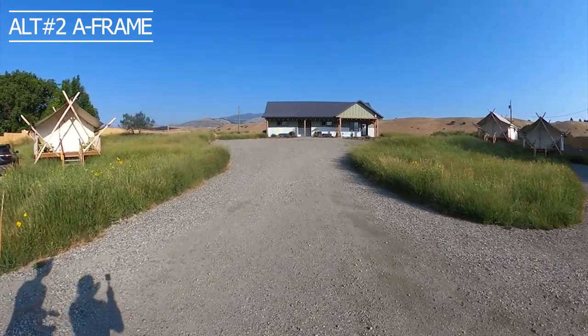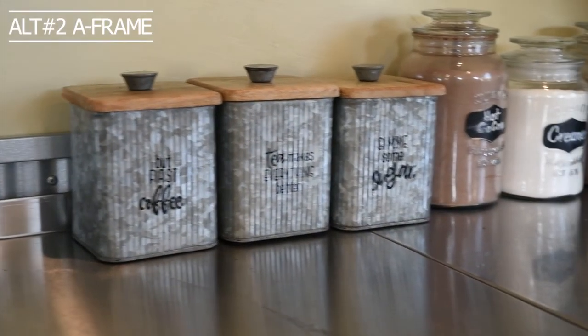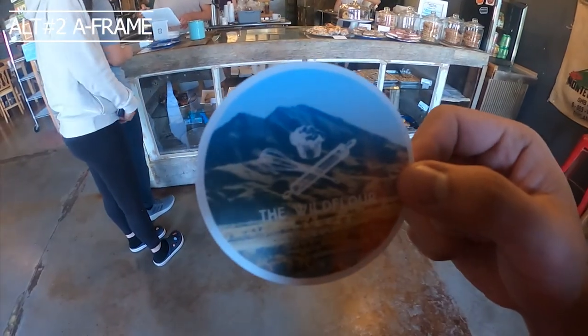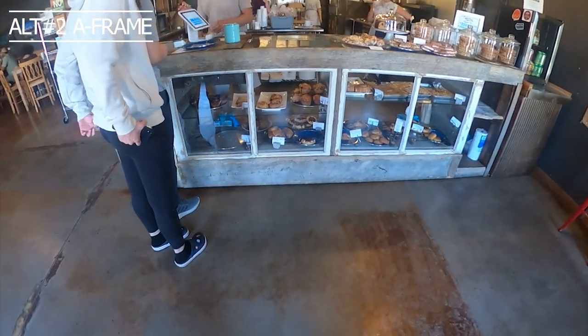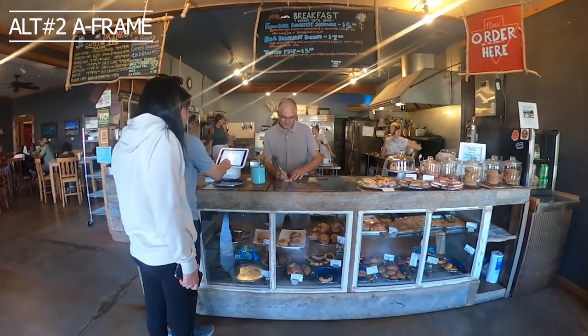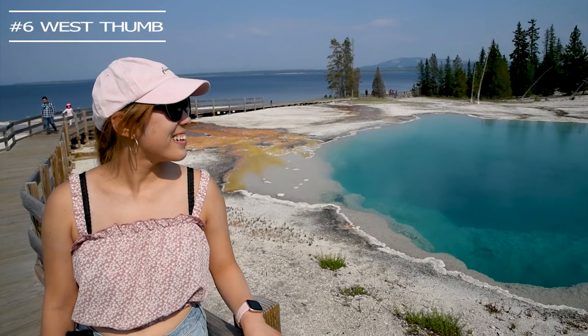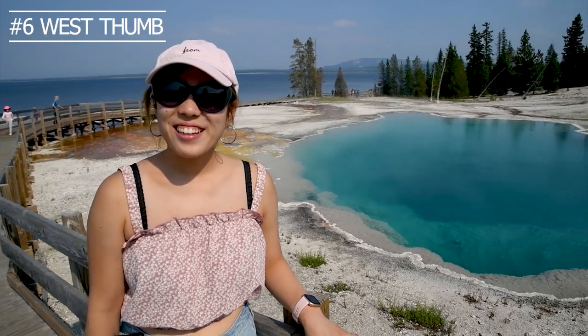The bathrooms were super clean, and the kitchen was really well equipped. And there's a really nice bakery next door too. Overall, we give it a 1 out of 1 thumbs up. Speaking of thumbs, number 6.